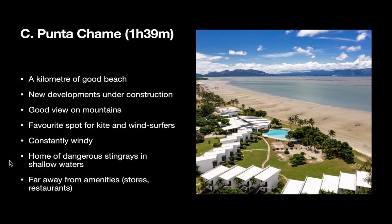But the downside, and probably its plus as well for those sportsmen who use kite and wind to surf, it's constantly windy there. Because it is on the point, it is open to the four cardinal winds, so it is very windy there. Also, it is home of dangerous stingrays in shallow waters. If you want to swim, be careful what you're stepping on. It's also far away from amenities, stores and restaurants. The nearest ones, you need to drive to Coronado and Gorgona, areas for the supermarkets and restaurants and such. So it is far away. It's out of the way, let's put it this way.